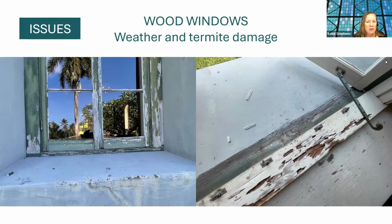Many of the windows have damage, especially at the lower portions, the bottom part of the casing, the bottom part of the sash, and then especially the wood sills. This is both due to weather damage and also due to termite damage.